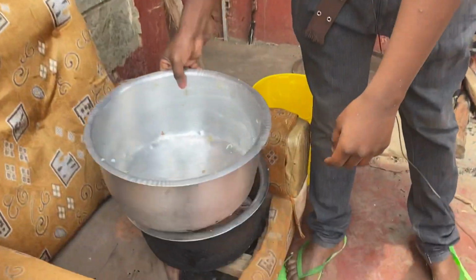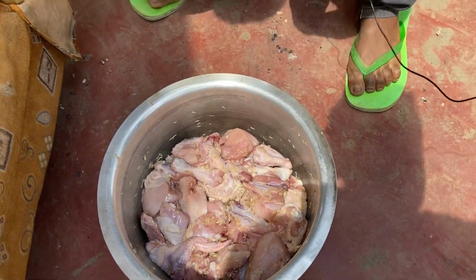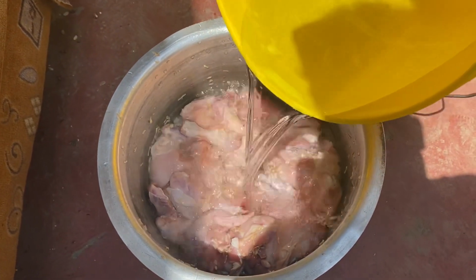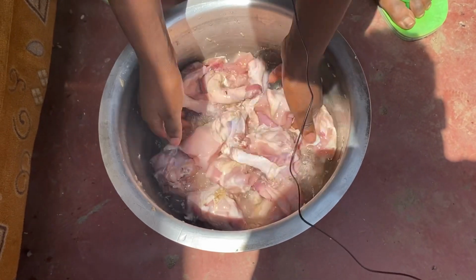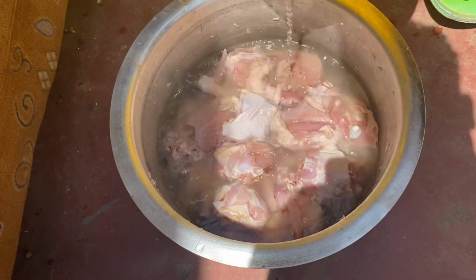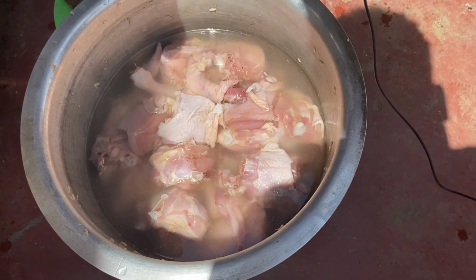Guys, welcome back. I think it's almost marinated. It's now ready. Now it's just adding water and then we put it in the fire to boil. You add water until it covers the meat wholly. Wow, adding water is even a technique. We need a little bit more water. Perfect. Now it's ready for the fire.